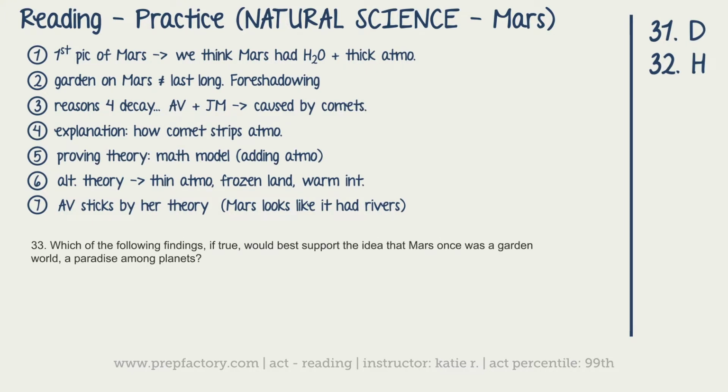Okay, next up is 33. Which of the following findings, if true, would best support the idea that Mars once was a garden world, a paradise among planets? Okay, before we look, even though I know it says which of the following, this is a detail question, by the way, and you need to look at the answers, we can think about what sorts of things we're supporting. So Mars was a garden world, a paradise, and when they call it a garden world or a paradise among planets, they mean that it had water. So it had water and therefore plants, etc. So we're trying to support the idea that Mars did have water at some point.